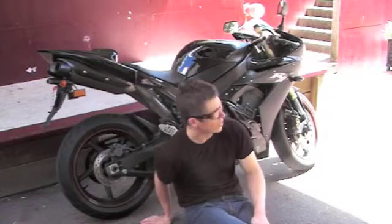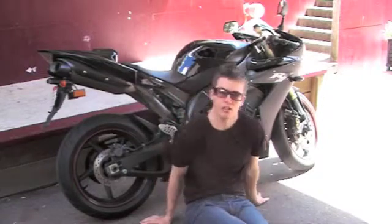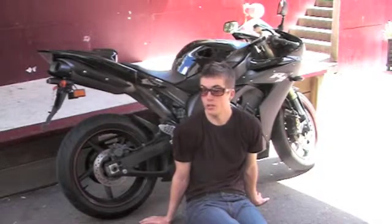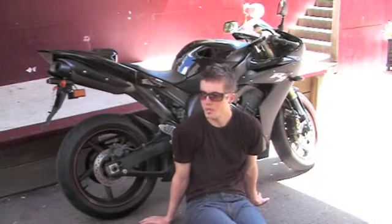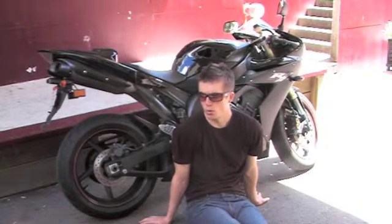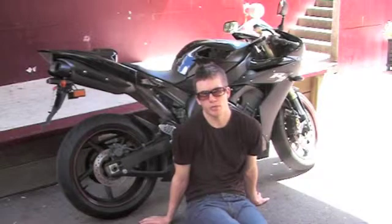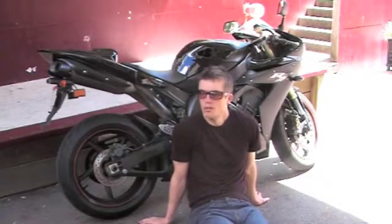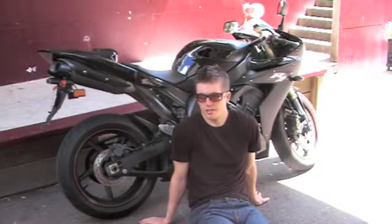If you want to know the specs, it's an inline 4, 20 valve, 180 horsepower beast of a machine. The torque on it is unbelievable. To give you a bit of a reference, it's 0 to 100 in 2.4 seconds, I think it is, which blitzes and annihilates any other car on the road.